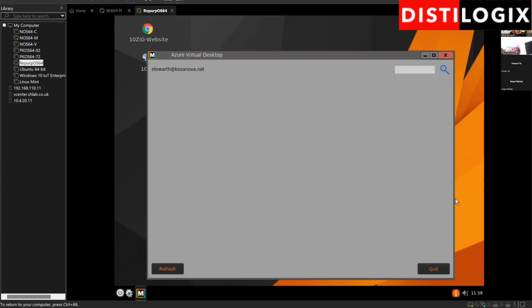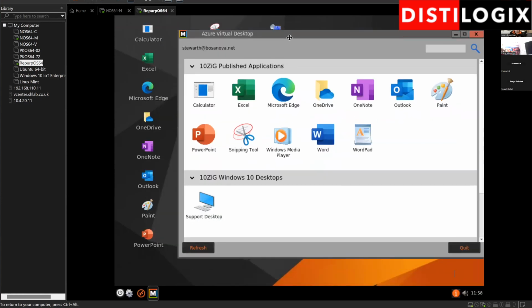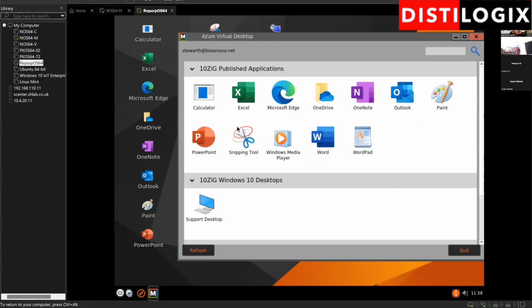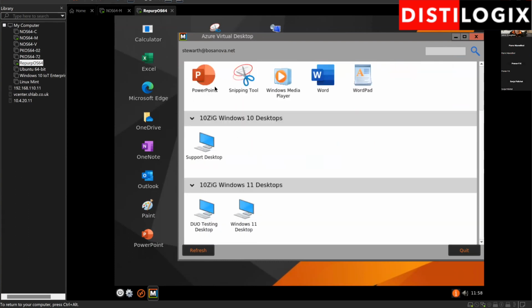And you would see exactly the same as what you're seeing here within NOSM as well. So you see basically all the resources that are allocated to your host pools as a user. So I can see my published applications and Windows desktops that are available to me as well. Where repurpose is different from NOSM is that in the background here, you can also access these applications and desktops straight from the desktop view. You don't get that within NOSM. You only have this window visibility available to you.